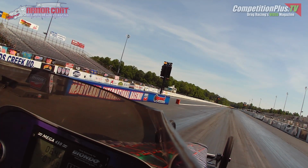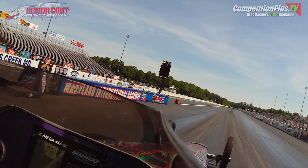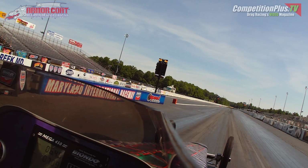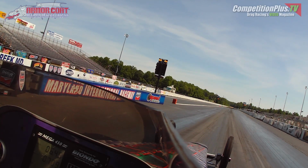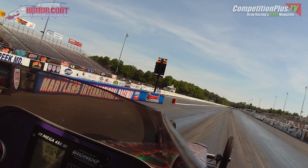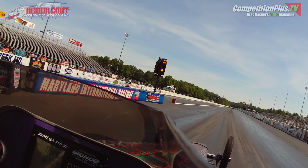I probably had the RPMs a little high going to the line, set the tranny brake, and the car rocked forward on me. So right away I tried pushing harder on the button to save the round, and I was a 64 light and just couldn't get there. Couldn't catch him. It didn't want to run the number.